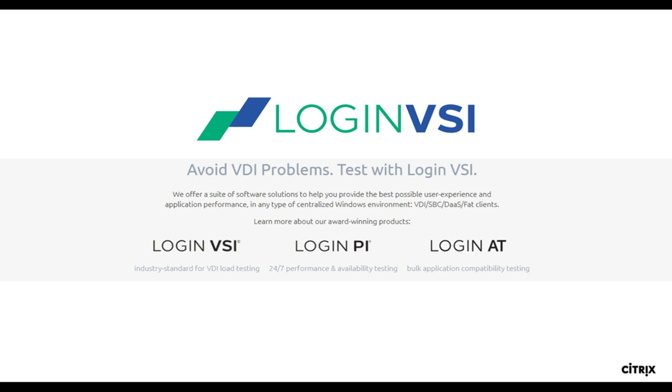If you look at our software products, we've got three. We've got VSI, and the use case there is really simulating user behavior, doing stress tests. That's what today's focus will be about. But we also got PI if you want to keep those robot users working all the time, and AT if you want to check application compatibility.